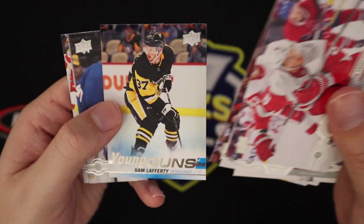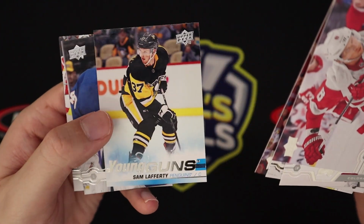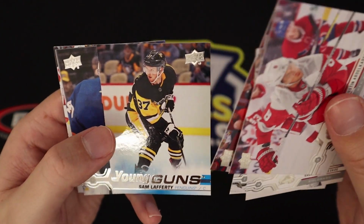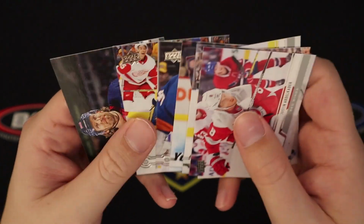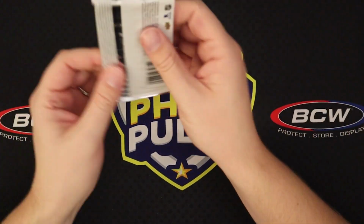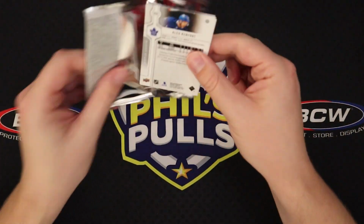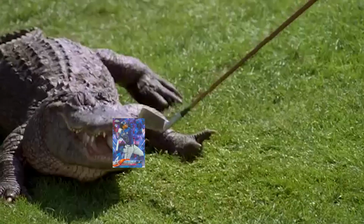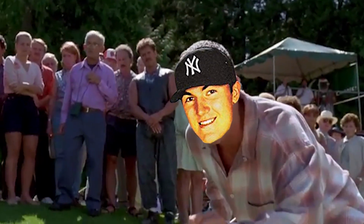Which is funny. Isn't the guy that tees off at the amateur tournament in Happy Gilmore named Lafferty? Lafferty Daniels and Gilmore Happy. I love that movie so much. Give me the ball, alligator.